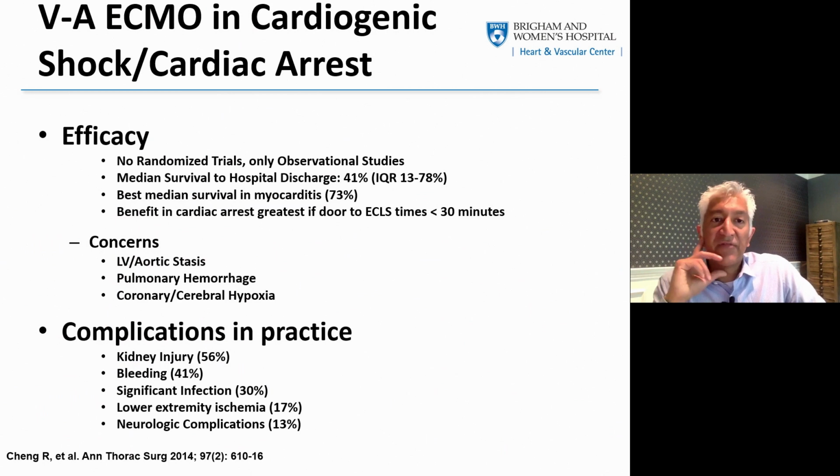There are no randomized trials of efficacy of VA ECMO in cardiogenic shock, and there are some concerns, including the risk of LV or aortic stasis, of pulmonary hemorrhage, of coronary and cerebral hypoxia that we can discuss in the question and answer, and a number of complications to be aware of, notably the risk of stroke and limb perfusion abnormalities, as well as renal injury. We can certainly come back to these. No clear evidence of improvement in survival, but there is, in some selected cases, particularly influenza-associated myocarditis, some data supporting its efficacy.